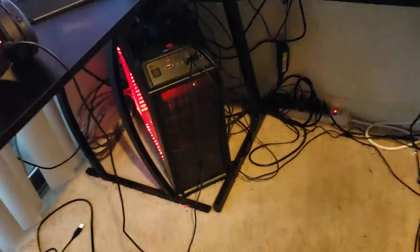And then, of course, the lovely cable management. No surprise, at least on my end, because I'm a pretty messy guy. I will not deny that. That is beautiful. That is so beautiful. I'm probably going to trigger so many people with that.